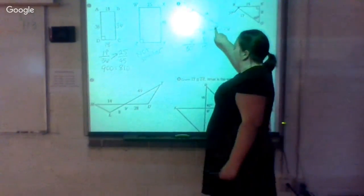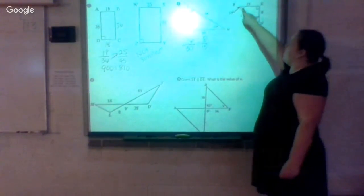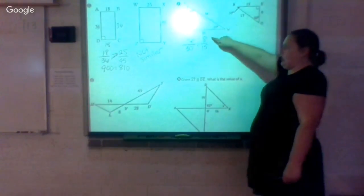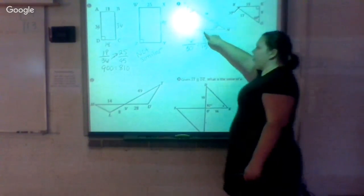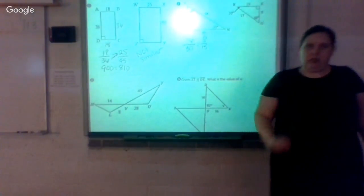16 is across from my 30-degree angle. So I have to go over here. Across from my 30-degree angle is my 8. That's why 8 goes on top. 30 is across from 60. Across from my 60 is 15.